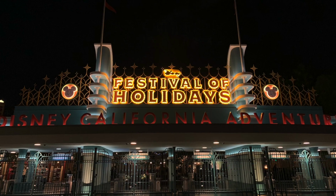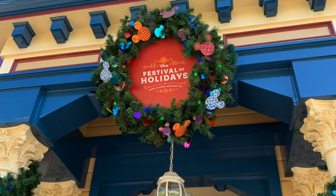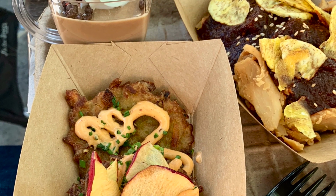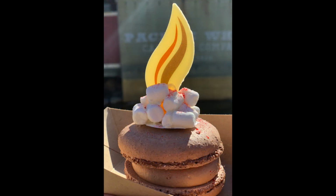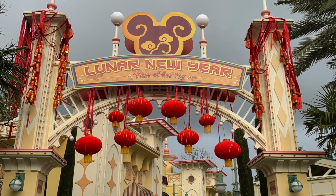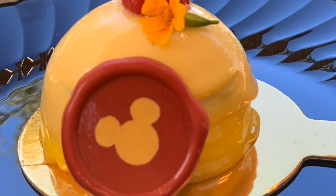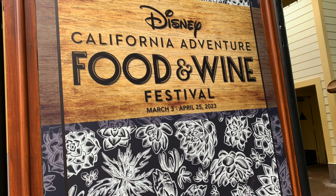During the holidays, they celebrate many cultures from around the world with the Festival of Holidays. Around January and February, you'll see the Lunar New Year being celebrated. And then come March and April is the big Food and Wine Festival, park-wide.